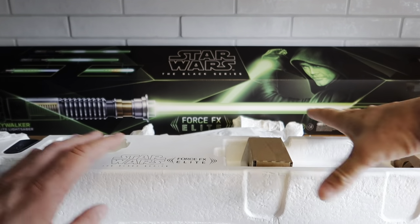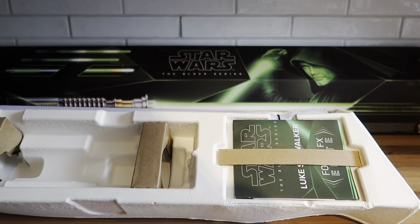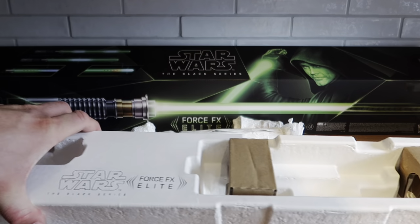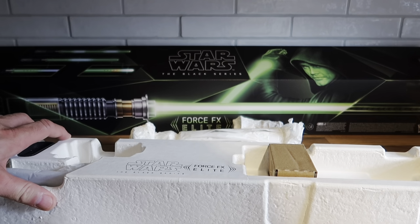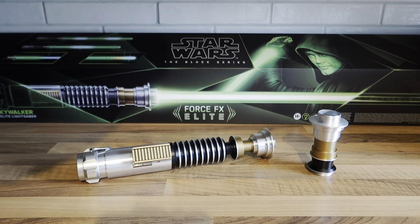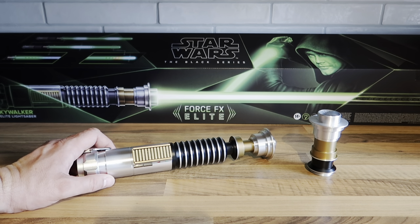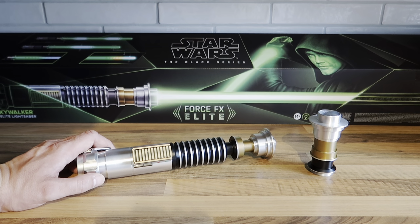And then we've also got the instructions there, who reads instructions? Not me. And just the blade, so I just need to cut the blade out. So let me get all these bits out and then we'll see what we've got. And here it is outside the packaging. Honestly, when I was taking it out, it just blew me away, because I saw a screen used Luke Return of the Jedi lightsaber a few weeks ago when I was at the film and sci-fi museum in Milton Keynes.